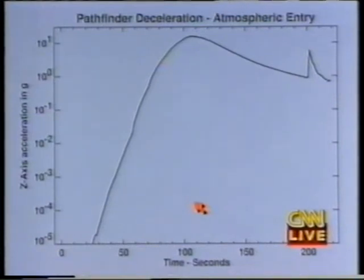This is the same data, but plotted on a scale which shows our measurements from very high in the atmosphere. From here we have 10 millionths of a G acceleration, and building up all the way as it comes in, all the way up to that 15 G acceleration peak again. And then you have the parachute deployment pulse there. This information is going to let us work out the density profile of the atmosphere from all the way out high in the atmosphere down to well below the deceleration peak, down to where the parachute deploys. We then have pressure and temperature measurements below that level also.